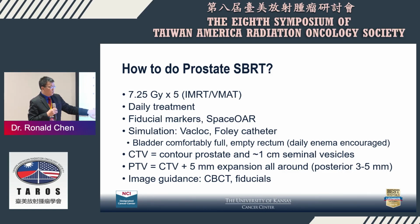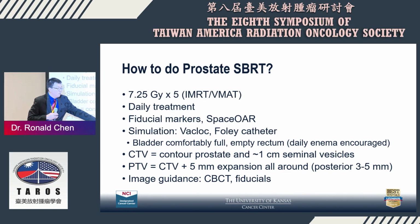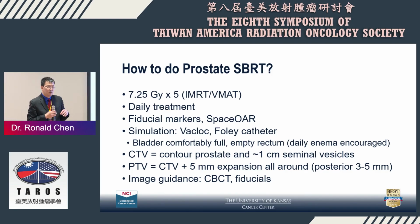For CTV, I contour the prostate and about 1 centimeter of seminal vesicles. For PTV, I expand 5 millimeters. And for posterior, I probably do 3 millimeters posterior. That's what I do. And the image guidance, I do cone beam CT. Cone beam CT allows me to see the bladder and the rectum every day, and I like to check that, and then line up to the fiducials.